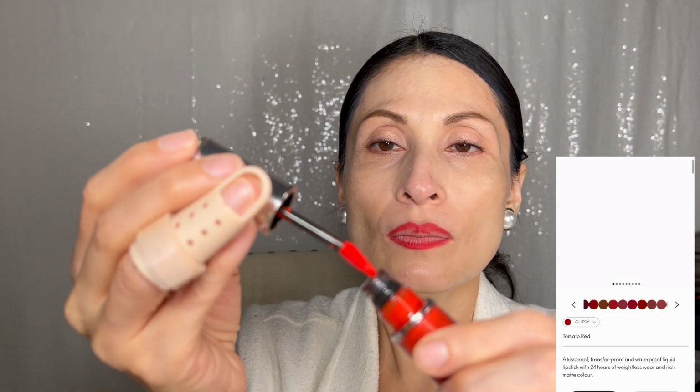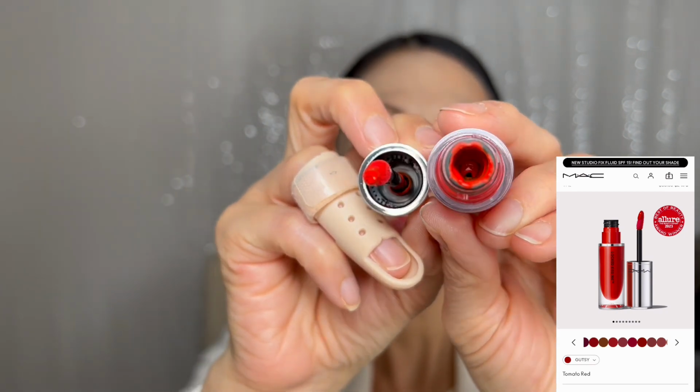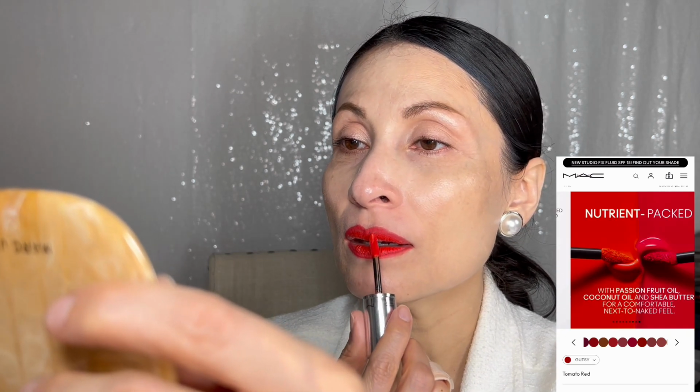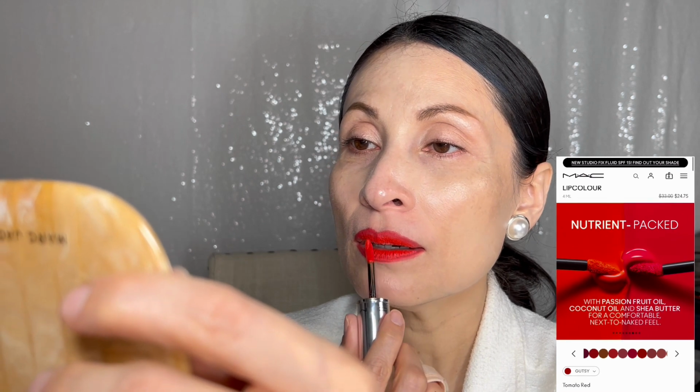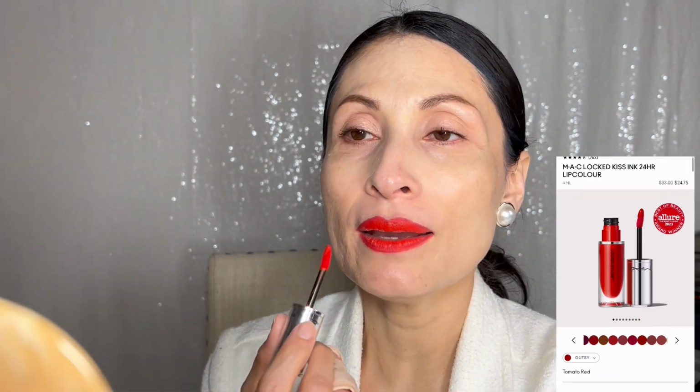Okay, this is the lip liner. Now let's apply the lip color. I like it. I like how it looks. Oh, wow. This is a beautiful red. Wow. This is the perfect red that I like. Red, red, and it doesn't turn pink. Perfect.